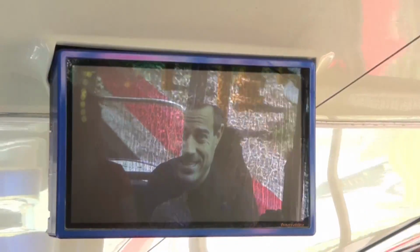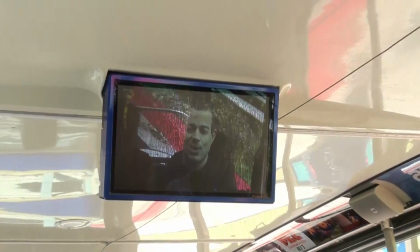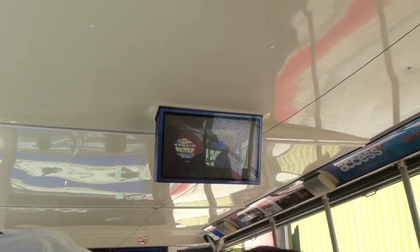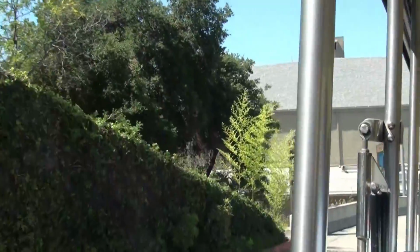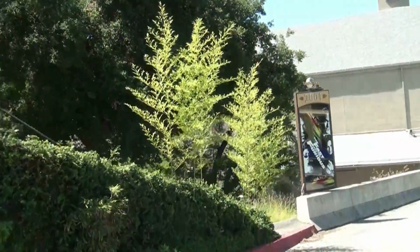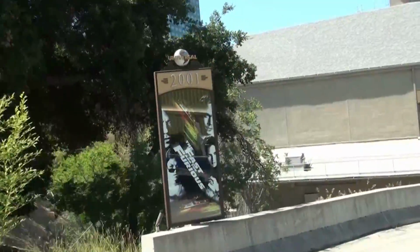This is The Voice. I want to welcome you to the Universal Front Lot. Our show is filmed on Stage 12. It happens to be the largest soundstage on the Universal lot. Take a look. Yes, directly ahead of us right now and coming up on your left-hand side. It's not just the largest soundstage on the lot, it's one of the largest sound stages in the world.